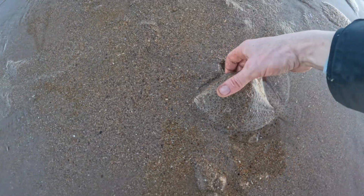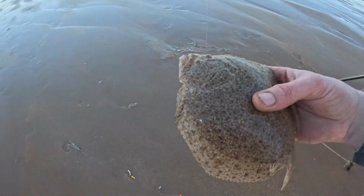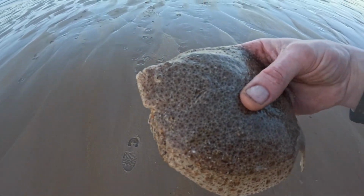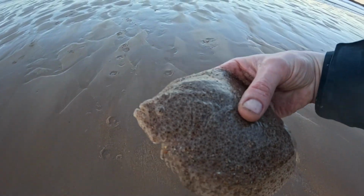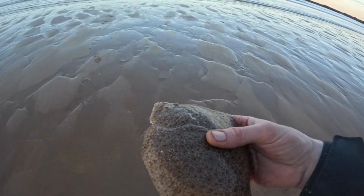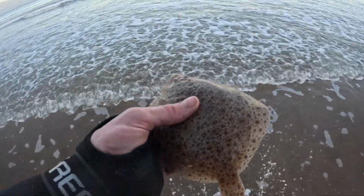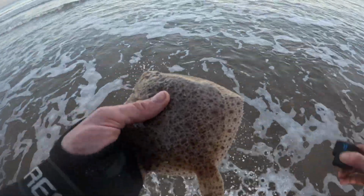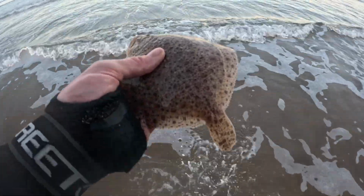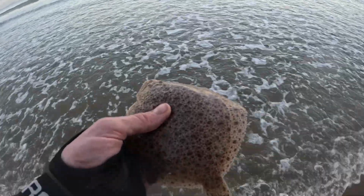What a fish. It might be small, but that's by far the favourite fish that I've caught this year. Brilliant, I've wanted one of these for a while. Well, I'm absolutely delighted with that. Can't believe it, what a day. We had to wait, but man, that's well worth the wait. We'll get them in down here.